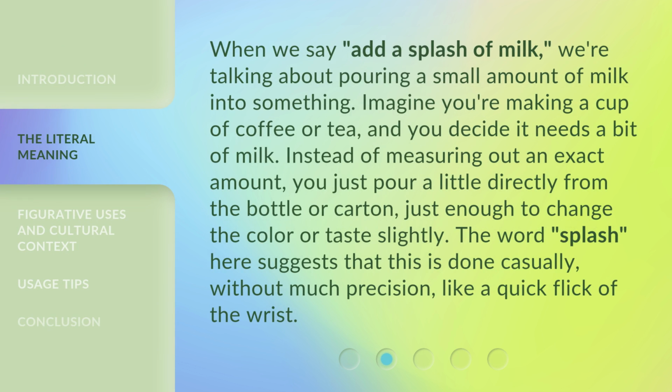When we say, "add a splash of milk," we're talking about pouring a small amount of milk into something. Imagine you're making a cup of coffee or tea, and you decide it needs a bit of milk. Instead of measuring out an exact amount, you just pour a little directly from the bottle or carton, just enough to change the color or taste slightly. The word "splash" here suggests that this is done casually, without much precision, like a quick flick of the wrist.